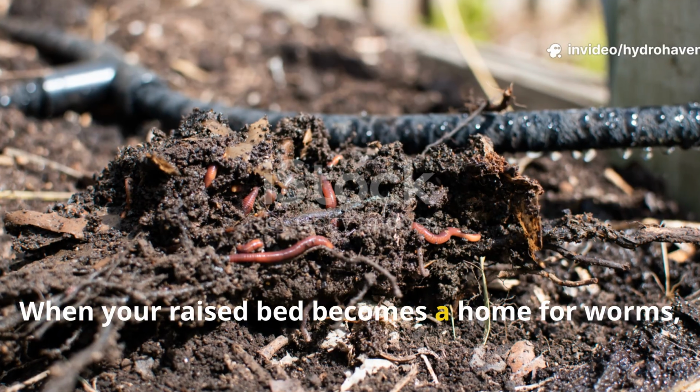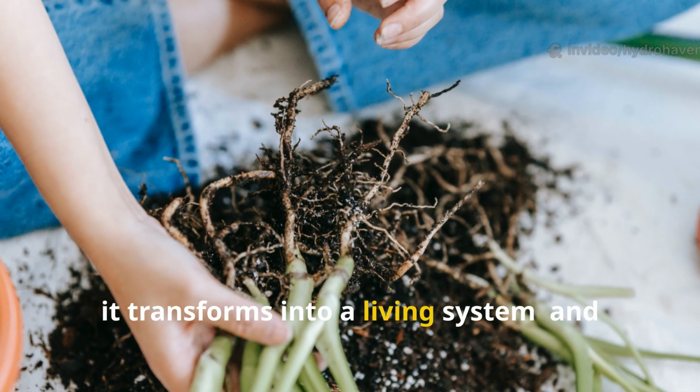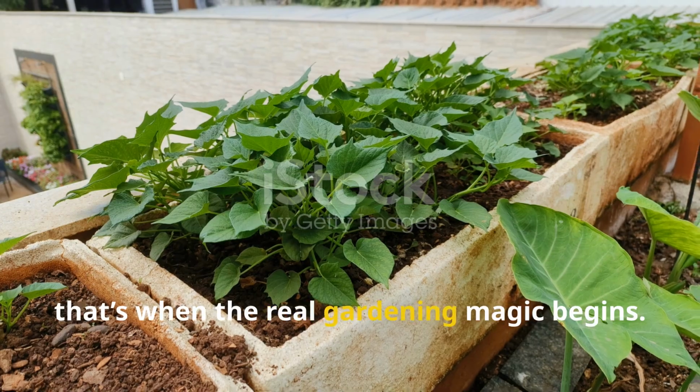When your raised bed becomes a home for worms, it transforms into a living system. And that's when the real gardening magic begins.